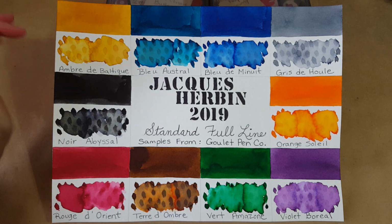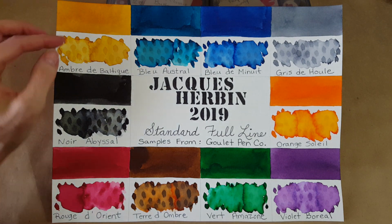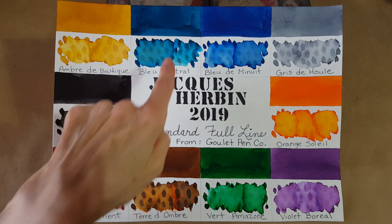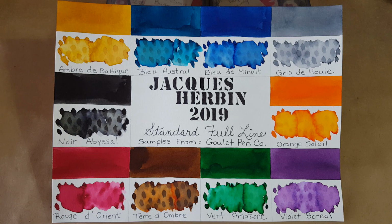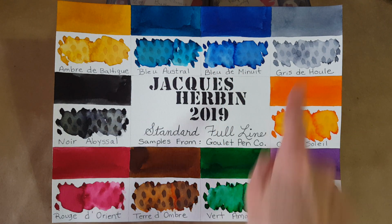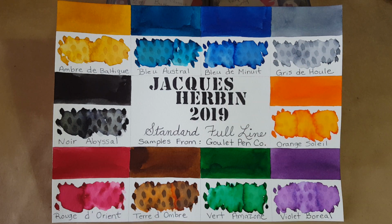And so we have what is sort of a yellow, but it has depth to it. It doesn't look like it'll wash out in the nib. And then we have a teal. Oh my gosh, that's pretty. And then a bright blue and a gray. That's interesting to me too. I wonder what that's going to look like in a nib.